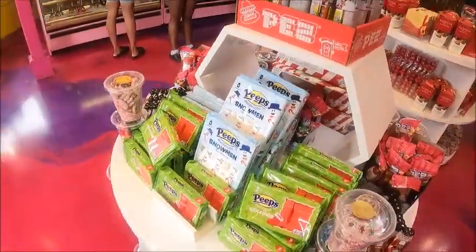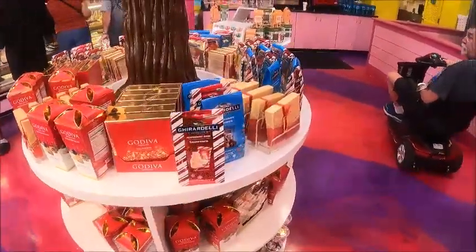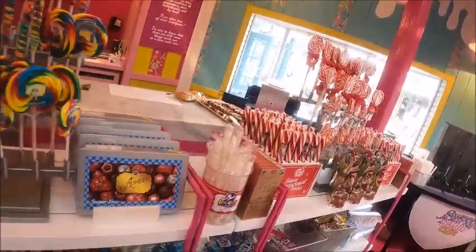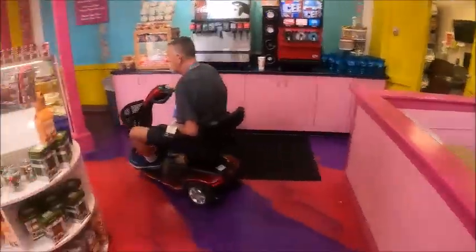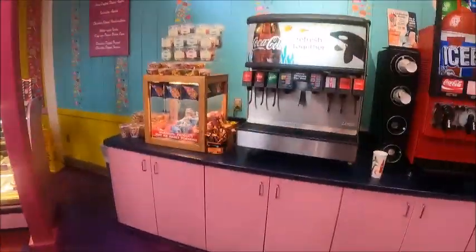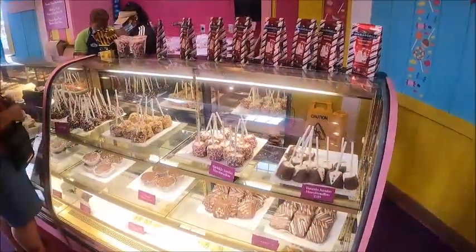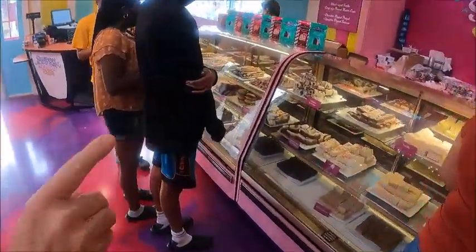Got peep stockings just for the holidays. You got peppermint bark. Cotton candy, chocolate around here. Lollipops. Smells really good. Premium popcorn. Candy canes. Got your drinks over here. Got your coated marshmallows. Got your fudge.